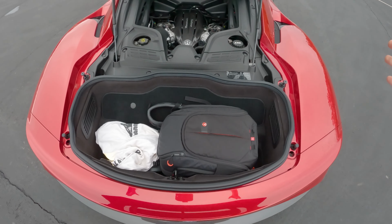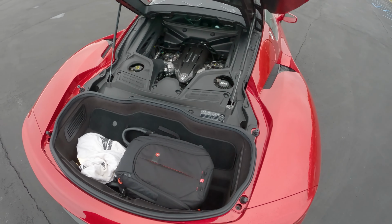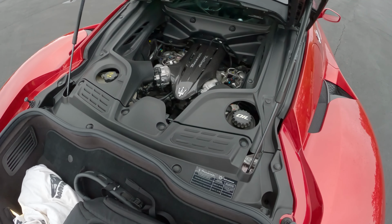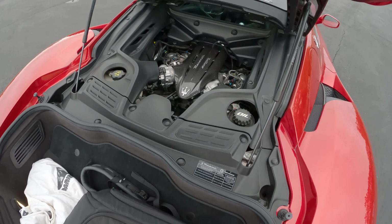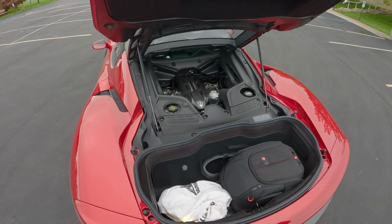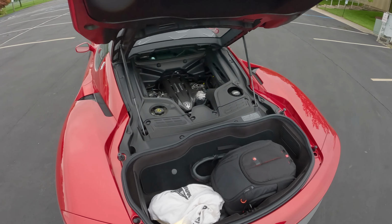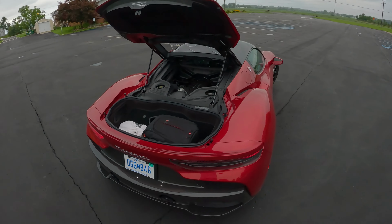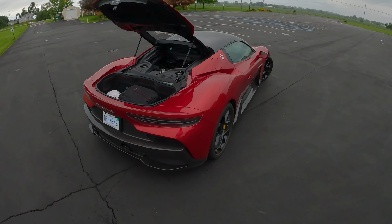Well, first of all, we have a trunk, but what really matters is Nettuno, Maserati's hand-built 3-liter twin turbocharged V6, which in the MC20 makes 621 horsepower and 538 pound-feet of torque. That is mated to an 8-speed dual-clutch automatic transmission, and of course, power is sent to the rear wheels.